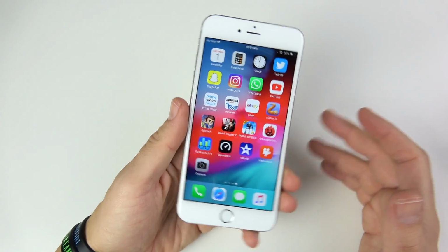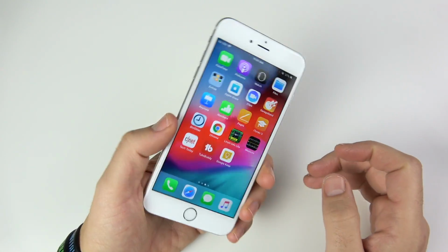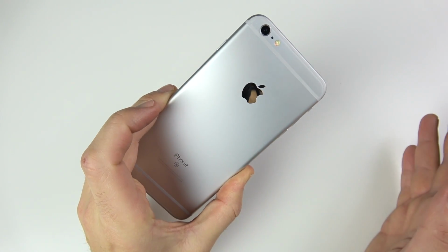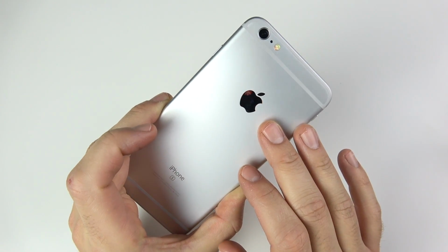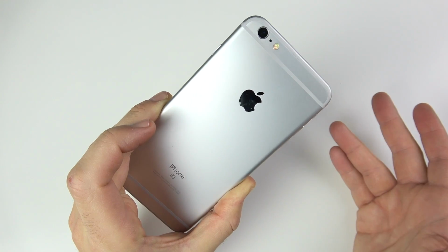I definitely had a screen protector on this one, and I definitely put it in cases as it's still a little fragile on the screen. But the aluminum backing here definitely won't crack like glass. Although you will not get wireless charging with this iPhone 6s Plus, so that could be a downside if you like wireless charging.